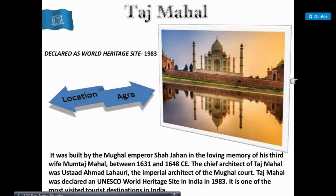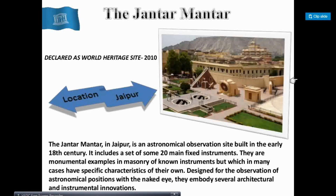Next, we will see the Taj Mahal. It is located in Agra, Uttar Pradesh. It was built by Shah Jahan in memory of his wife Mumtaz between 1631 and 1648 AD. The chief architect of the Taj Mahal was Ustad Ahmad Lahori. It was declared a World Heritage Site in 1983. Then Jantar Mantar. This is a World Heritage Site located in Jaipur, Rajasthan. This is an astronomical observation site built in the early 18th century.